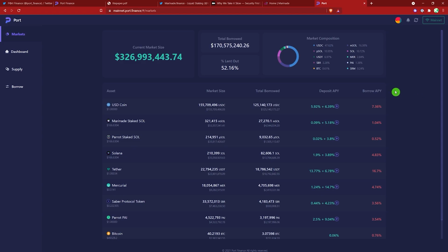But basically, what they have happening is liquidity mining. So liquidity mining is where they pay you out in a token for using their platform. And plenty of places do it. At the moment, it's pretty nice over here. So you can see, basically, if we were to deposit Marinade staked SOL, we would be earning 0.09% plus 5.18%, which is fine. Solana and USD Coin, you'd be earning about 11%. So nothing crazy.